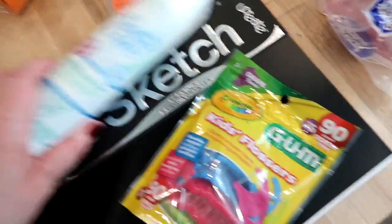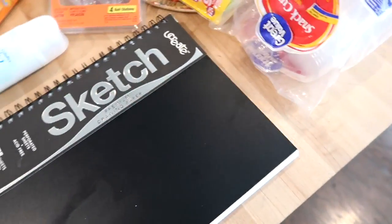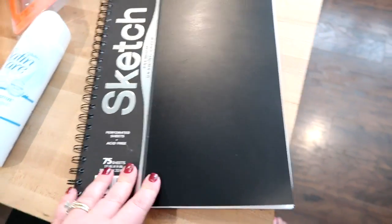I got some shaving cream, and I got the kids some of these Crayola Flossers for flossing their teeth. And then Kira wanted a sketchbook. She likes to just draw in these, and she wanted one of the ones that didn't have lines in it, so I grabbed that for her.